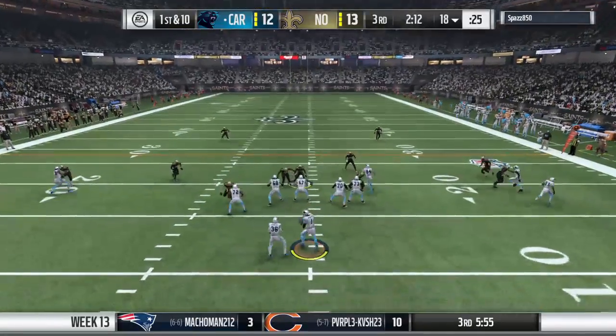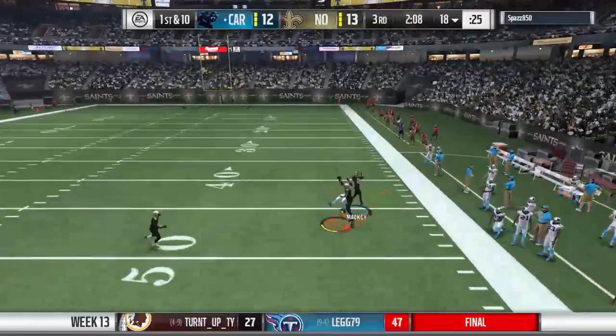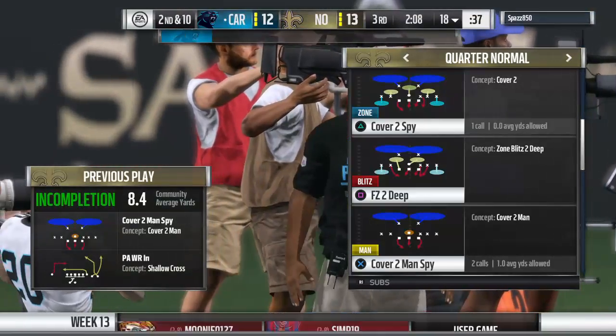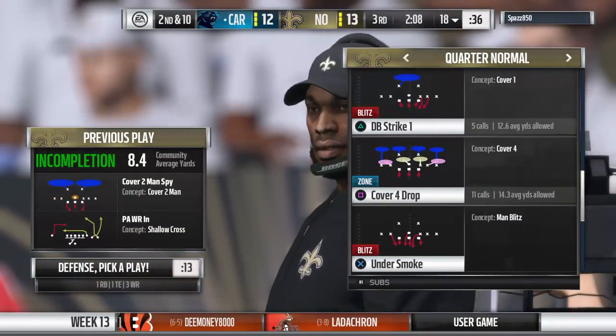Looks like the defense in press coverage here. To throw is Newton. He's going to sling this deep downfield. And that one falls incomplete. Looked like he might have had position there, but he couldn't hold on to it at second down.